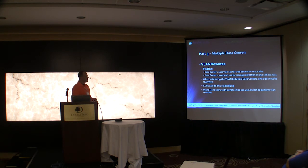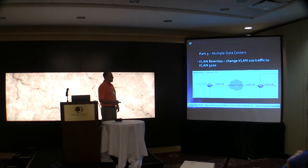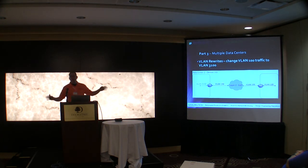So CCRs can do this via bridging. Some MikroTik routers have switch chips, and they've actually got a VLAN ingress rewrite that you can use, and that works out really well for doing this. And this is just a quick example. If I've got my data center over here and VLAN 100 is tagged here, and I build my EoIP and transit it through the EoIP here, I can actually rewrite it via bridging into VLAN 3100, and then the tag is unique on either end, but it's still the same traffic, and it's basically the same subnet.